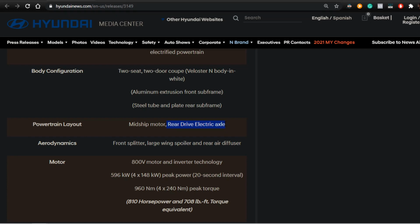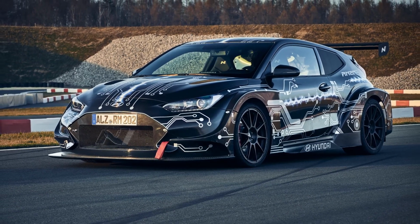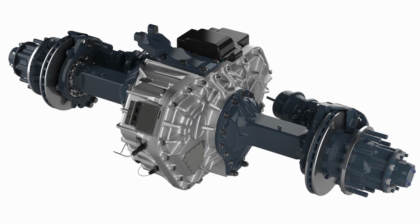Like I said, I feel like they're going to put a series of 4 different electric motors, because if you look down here, it says 4 times 148 kilowatts or peak horsepower for a 20-second interval. And then not quite as much torque, but still a ton of torque, which is 810 horsepower, 708 pound-feet of torque. I think they're just taking the motor, or at least a variant of the motor that we see in the Kona Electric, because that's around 201 horsepower or so, putting 4 of them in line, and that's going to feed the rear wheels, but it's not going to be in line with the rear axle. At least this is my guess. I think it's going to be inline motors behind the driver that feed a drive shaft into some sort of electric differential back there.